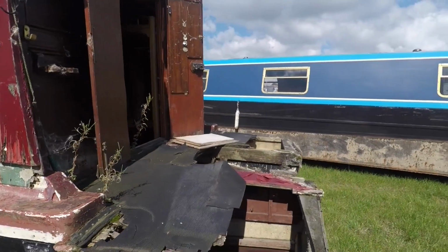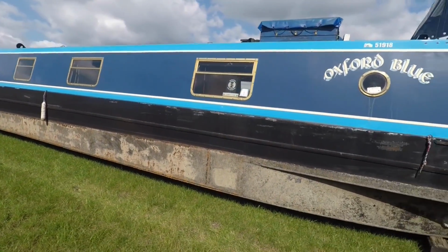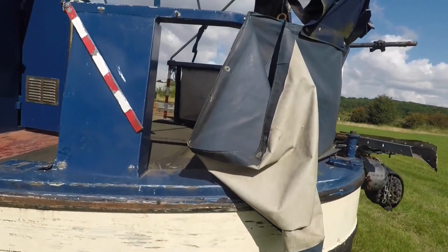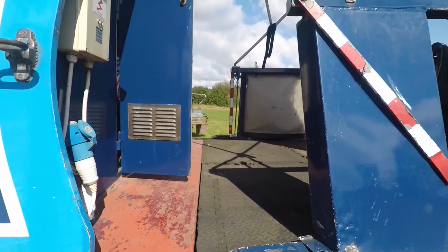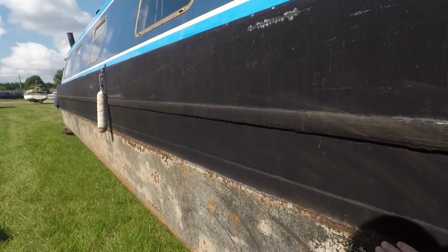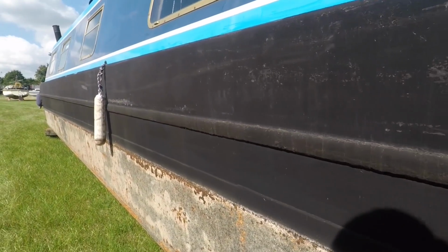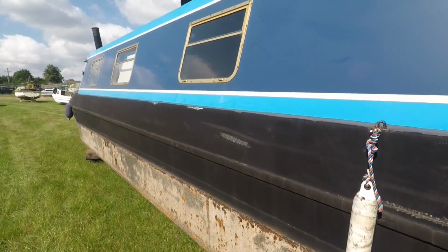This one here doesn't look too bad at all, Oxford blue. The hood was in good condition. The deck there was not too bad. Looking down the sides, I ran my hand along it, it looks rough, it was nice and smooth. It would need a survey, obviously. And I think when I last looked on the auction site, that was up for about $2,500, something like that.